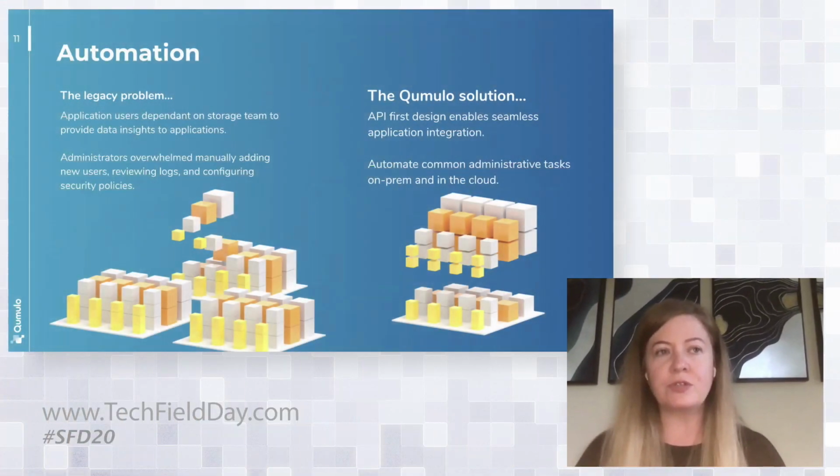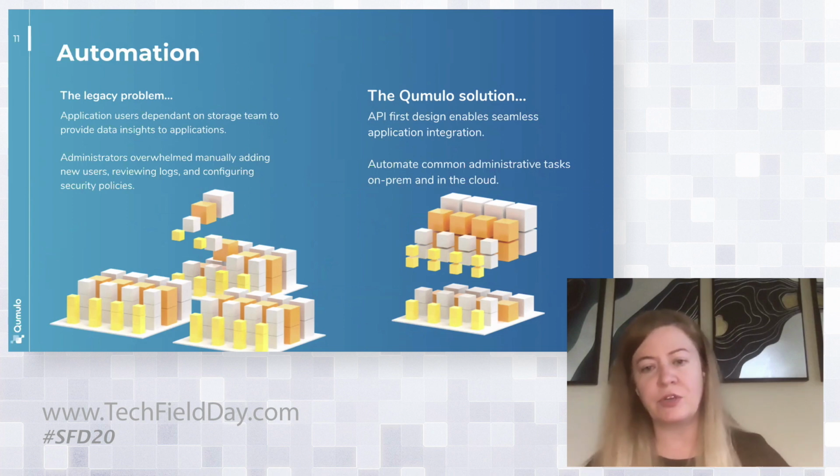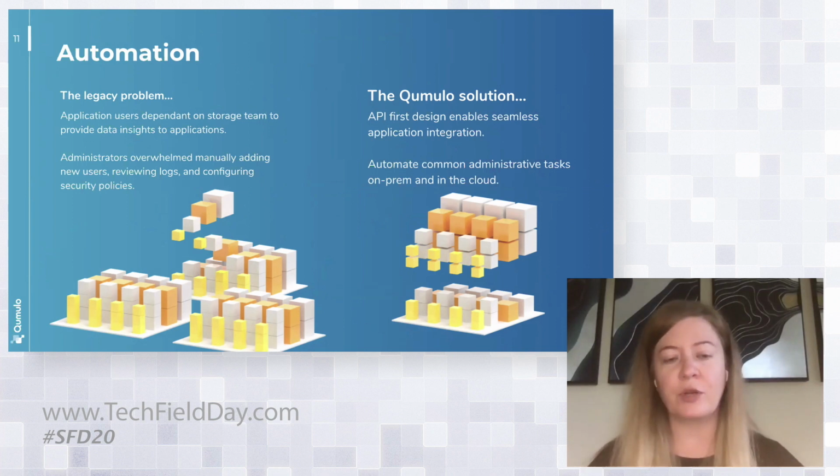And then automation. Users can't manually manage these systems anymore. Having API first designs where you can automate redundant tasks like setting up users, setting up security policies, also automate tying into AI and ML tools and automating the applications in the environment that are using Qumulo has become absolutely critical. Our GUI is great, and you're going to see a lot of the information you can get out of our GUI, but it's used less for administrative tasks and more for understanding your data. That's what Keith will be demonstrating today.